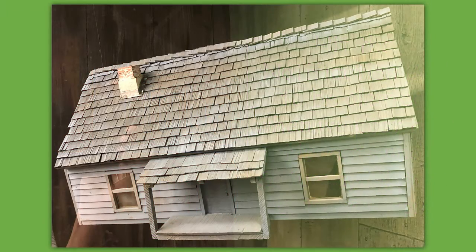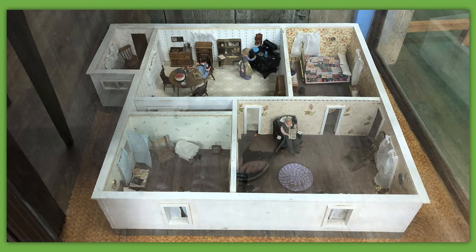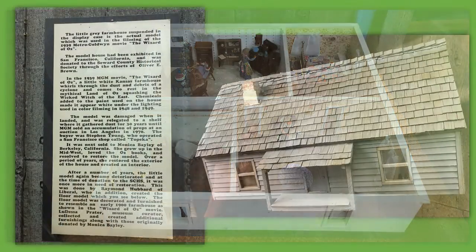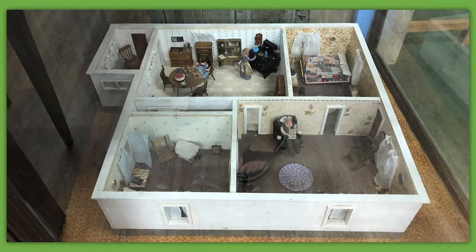She grew up in the Midwest, loved the Oz books, and resolved to restore the model. Over a period of years, she restored the exterior of the house and created an interior. After a number of years, the little model again became deteriorated, and at the time of donation to the SCHS, it was once more in need of restoration. This was done by Raymond Hubbard of Liberal, who in addition created the floor model which you see below. The floor model was decorated and furnished to resemble an early 1900 farmhouse as shown in the Wizard of Oz movie.